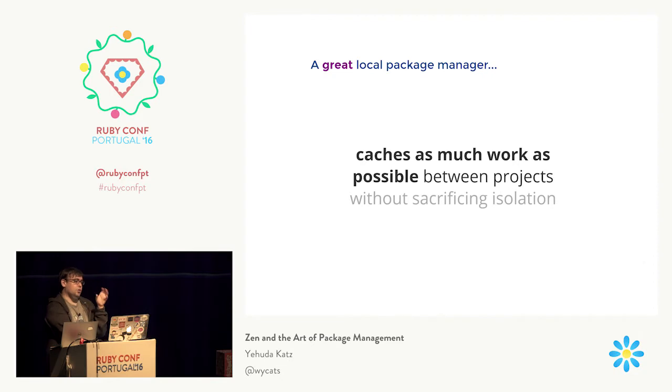The maximum amount of caching requires you to have a very, very strong sense of what all the inputs are, right? So as an example, every time Rust changes, unlike Ruby, we don't have a stable ABI, you actually need to recompile things. So we would need to include the version of Rust in the hash of inputs if we wanted to cache things. We don't do that right now because we haven't thought through what all those inputs are. But I think a great local package manager, and Bundler is such a thing for this criteria, actually tries really, really hard to think through what might cause something to change and to cache as much as possible.